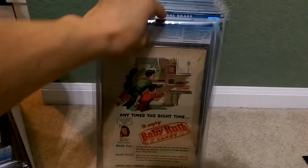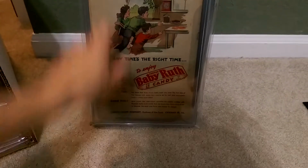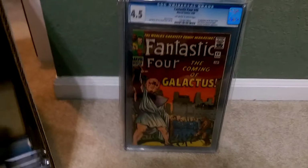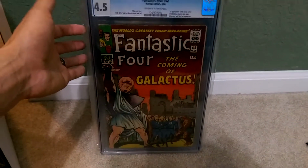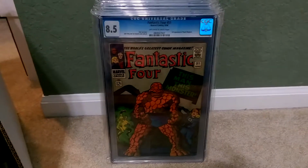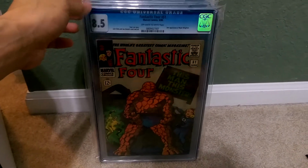Still, it's a Golden Age book. I mean, the rip here, dirty, it is what it is. Still a beautiful book. Only 10 listed on the CGC census in the world, I guess. I don't know if that's current, but last I checked it was like 10 or 12. I don't need to say anything about this one. 4.5. This Man, This Monster, FF 51, 8.5.